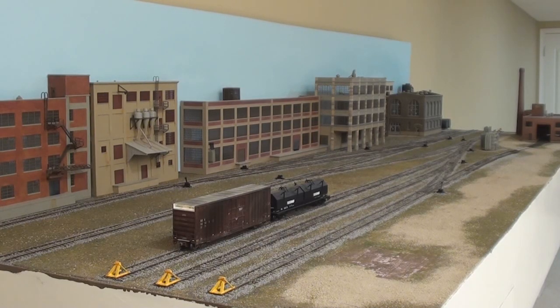As you can see, a lot of changes have been made to the layout since the last time you guys saw it. I believe the last time I posted something was about a year ago, and I apologize for that. I've been busy with school and work and the sports I'm involved in. But as you can see, a lot of stuff has changed, so let's take a closer look.